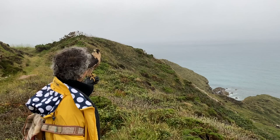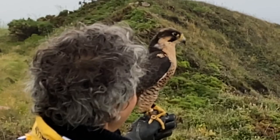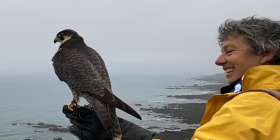And their eyes are so sharp that they can see little bits of dust or grass that's being whipped up by the updraft. And when they think that everything's ready and they can see exactly where they're going to go, that's the moment that they take off and really become the most incredible creatures on the planet.